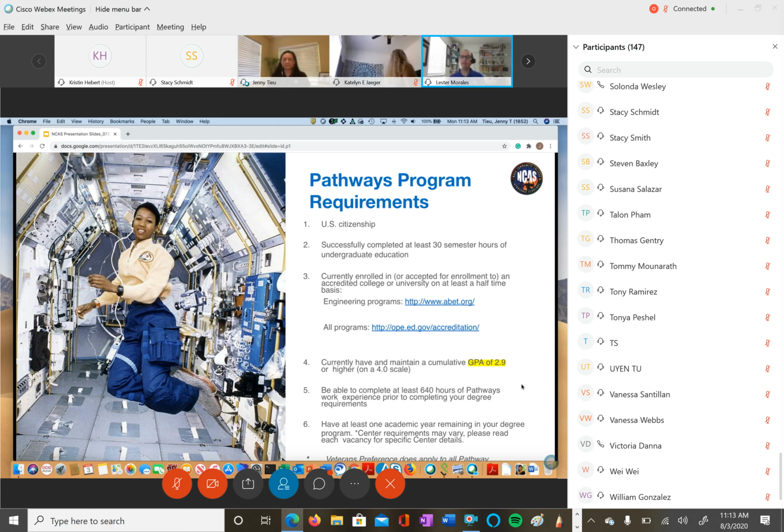Now, Pathways allows you to stay one semester in school and come back one semester at NASA without competing anymore. Once you have your Pathways position, it's yours until you graduate. Until you finish your degree, you are an intern for NASA, and you don't need to compete anymore for another position. So some of my peers were coming to NASA 2 semesters and going to school 2 semesters.